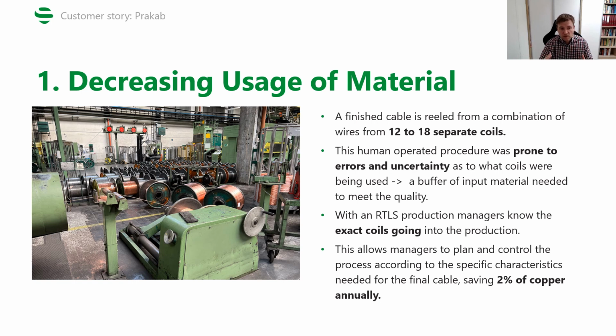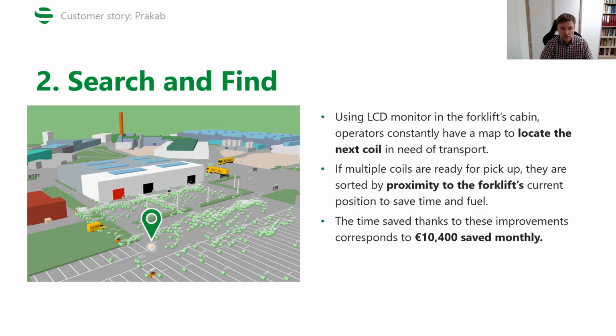And that really goes against the human operation, because of course any process done by human is prone to errors. And this is where RTLS really takes place, because now we know which exact coils are going into the production, and they can better plan which should go there, and they can really minimize the errors happening in this stage of the process. And that's resulting in 2% of copper being saved annually, and that's a huge financial impact.